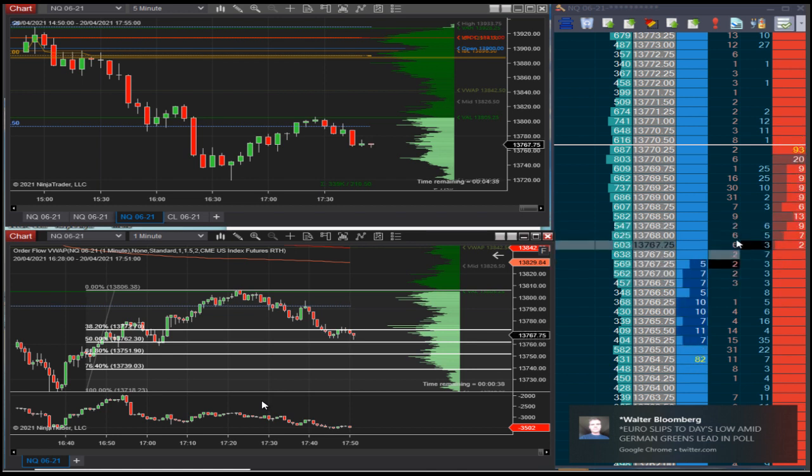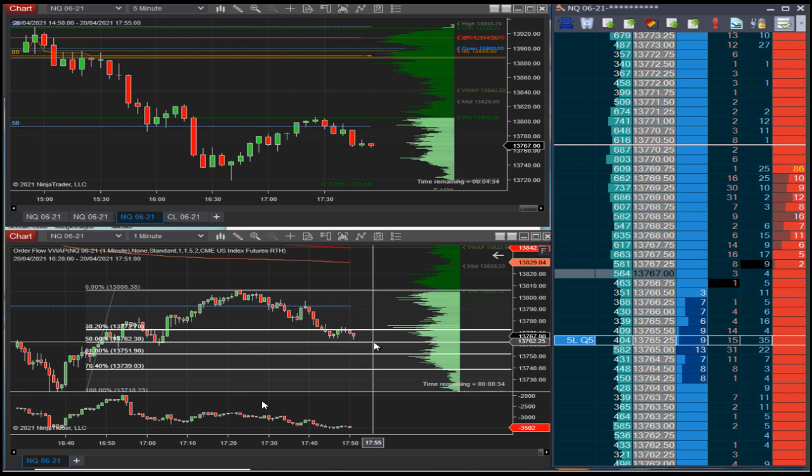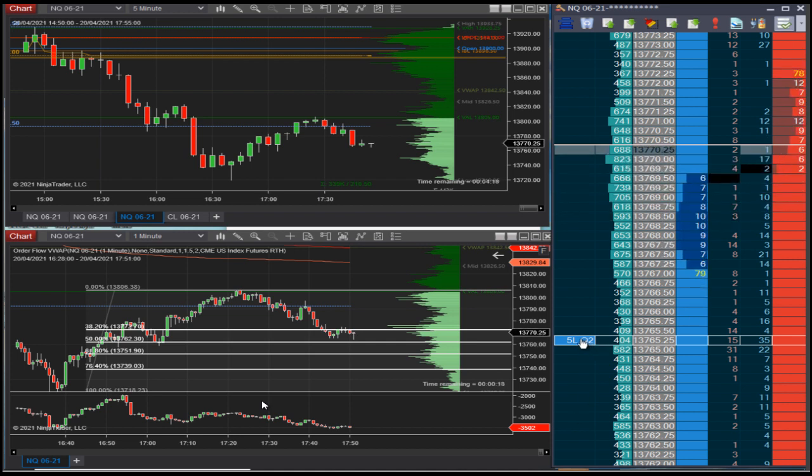The buyers come back in and they take control. At this point, I'm confident to go long for a double bottom trade, based on the fact that I believe the buyers are going to push the price above 68.25, and then the sellers will be trapped if it continues to go. Okay, I'm considering cancelling the order now because I think it's gone. I don't think it's going to come back.